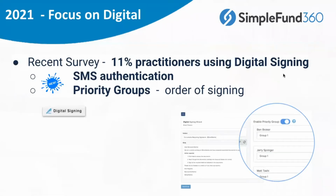Our focus, certainly continuing and in the last 2 to 3 years, has been on digital. We are looking at improving the digital signing capability. I saw a recent survey by a software group that said about 11% of accountants are using digital signing now. It's quite low, but we're certainly seeing that growth continue. So we're getting feedback from you guys on what you want with digital signing, and we've added 2 new features. For those that may have skipped our previous webinars, we've got Adobe Sign, and we've also got DocuSign used in the software. So you can make use of those with your existing licenses.